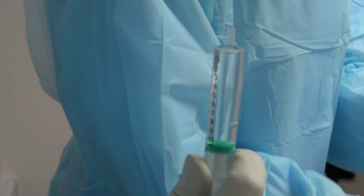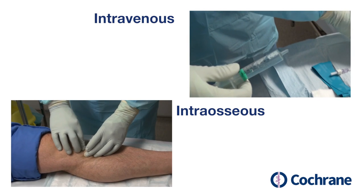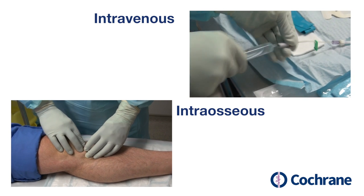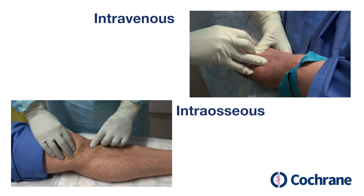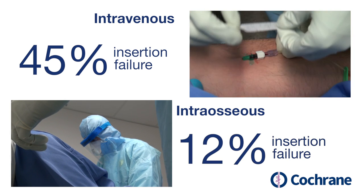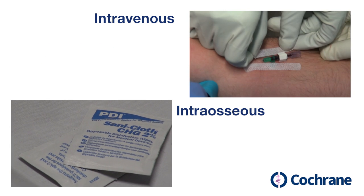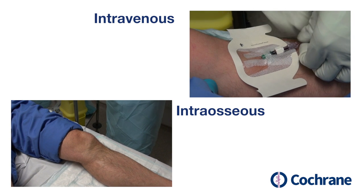All doctors are familiar with setting up intravenous infusions, but experience with intraosseous lines is much less common. However, in the trials comparing intravenous and intraosseous access, there were actually more insertion failures with intravenous access, and intravenous lines took longer to set up. 45% of patients in the IV group experienced an insertion failure, compared to 12% in the intraosseous group. It took about 1 minute longer to insert an intravenous line than to insert an intraosseous line into the tibia.